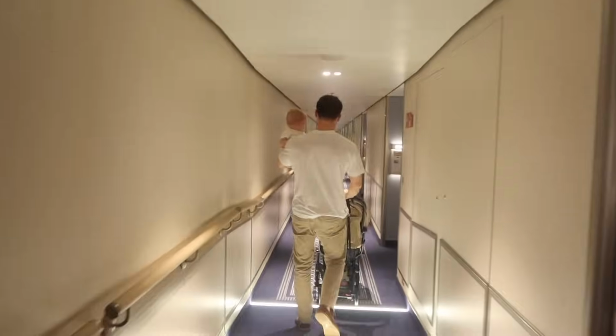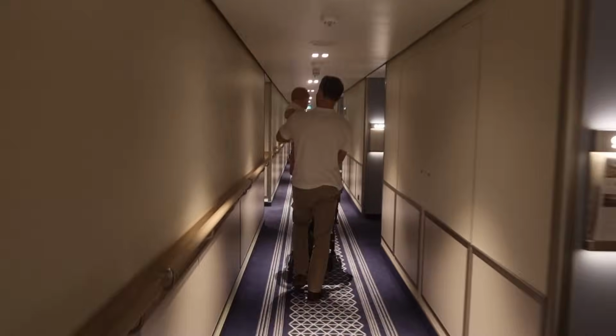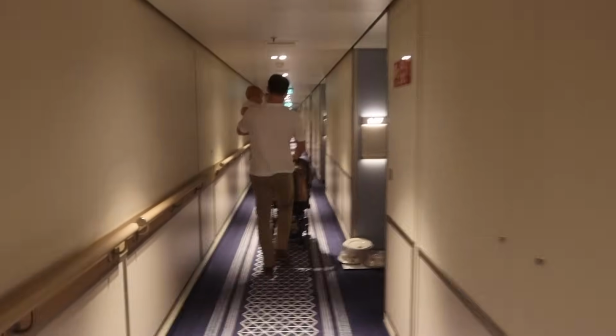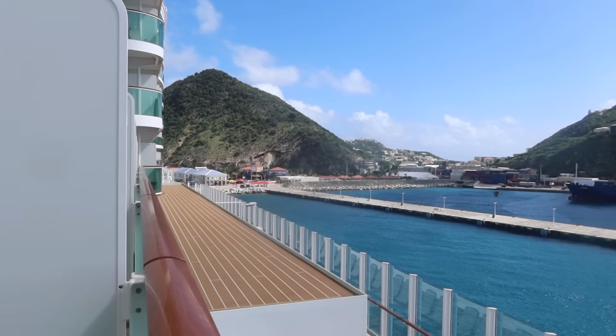This is what the corridors look like to get back to the cabin. This ship is huge, but that's how close proximity we are to the clubhouse. Literally around the corner, up the stairs.